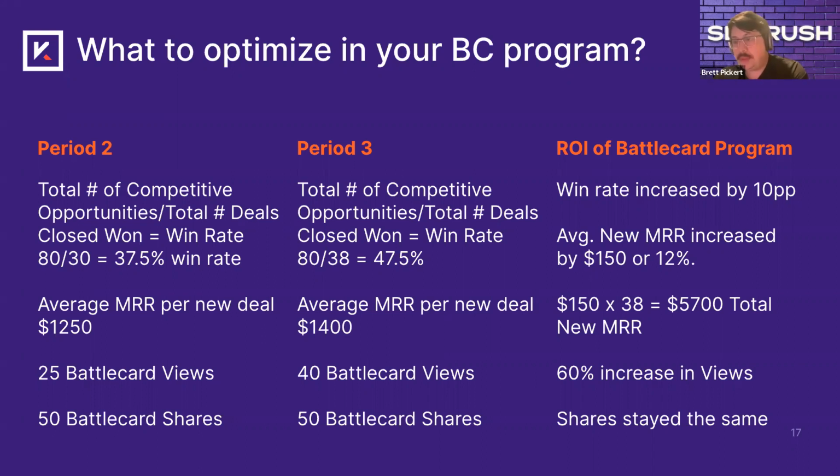Now, you saw battle card views increase. So now you can attribute that number to the increased win rate and the increased average monthly recurring revenue. And then, of course, the 50 battle card shares stayed the same. You probably introduced a new battle card, maybe, and so forth. So on the right, you see the ROI of the battle card program.